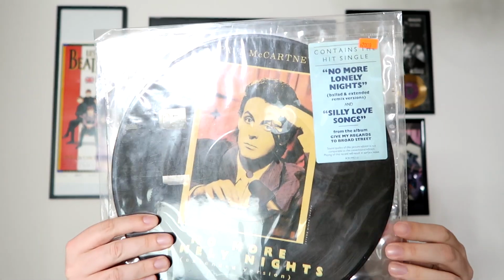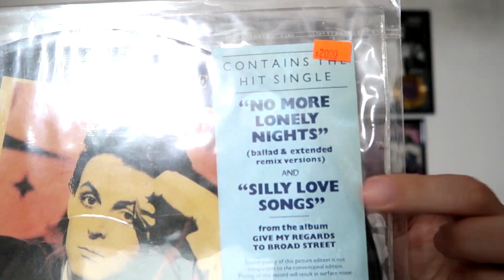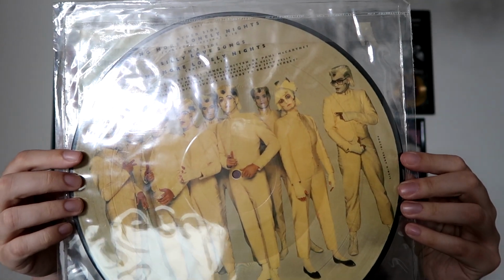I'm trying to remember where I got this from, and I can't. But there we go. Got the picture disc right there. Got the hype sticker right here. On the back of it, again, photo from the film itself during the Silly Love Song sequence. Again, picture disc is very nice. I think picture discs, they go back to about the 40s, so again, not one I've ever played on a record player, nor do I ever plan to.